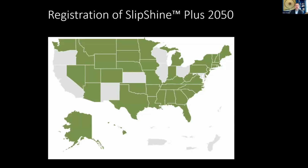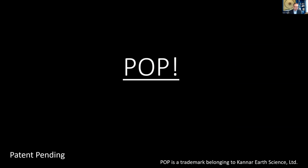A number of these technologies are now Slipshine Plus technology, which contains the Microbe 43J. It's a little bit further along, managed to get registration in a number of states. So if you're in the upper Northeast and you wish to apply the Microbe 43J as part of your seed treatment offering, ask about the Slipshine Plus 2050. The microbes are in there and allow for superior looking seed with remarkable slip and flowability.